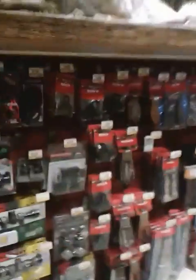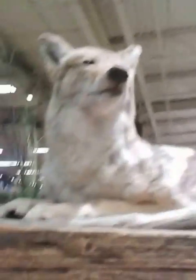So over here are some coyotes, or coyotes, whatever you want to call them. I like this one. He looks a little bit derpy, but that's okay. And there's one over here too, if you can see it. But I'll go around and show you the other side of it if you want. So here's the other side of the coyote. And yeah, let's go to the next thing.